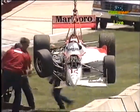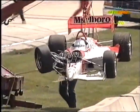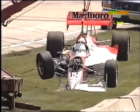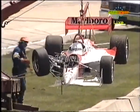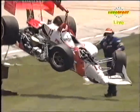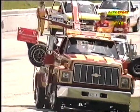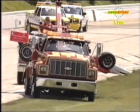Oh, look at that, Paul Tracy's car. The little section over the front spring damper units has come off. That right front corner looking quite bent. Obviously the driver well protected by the safety cell that is made up of this very, very strong monocoque chassis that's used on the Indy cars, a carbon fibre and aluminium honeycomb chassis, which is very, very strong indeed.